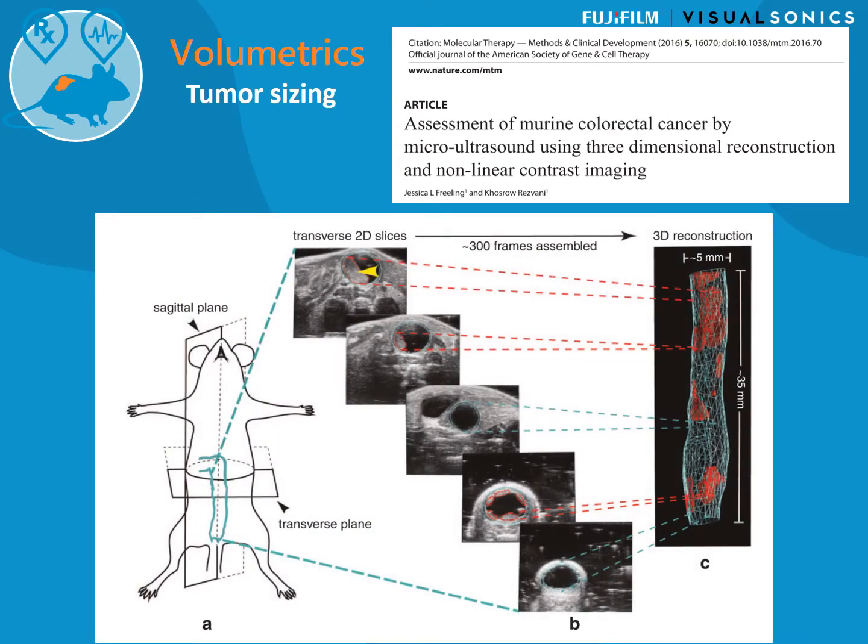Some tumor types may seem challenging to detect. Here is a good example of how quick and easy colon tumor detection can be. You simply have to fill the colon with gel, and then you scan the whole colon area in 3D. This way you can detect the tumors and get the tumor volume calculation.